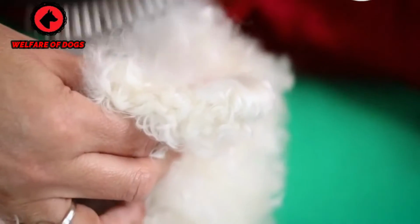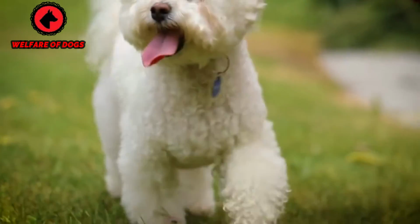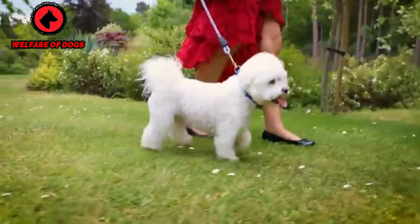Bichon Frise is a loving companion. They are also quite snuggly. They love playing, so you must offer them moderate exercise.